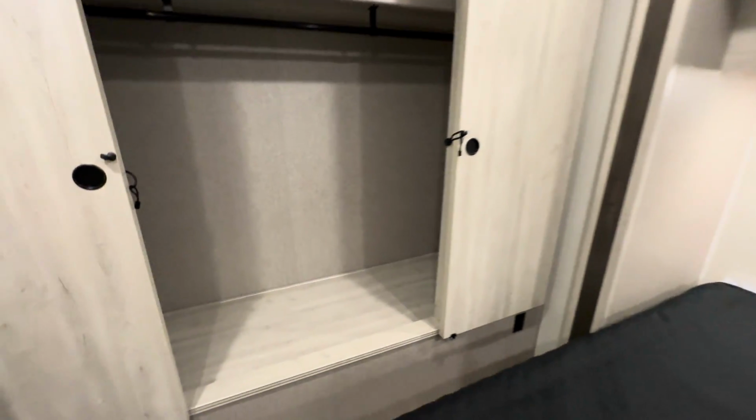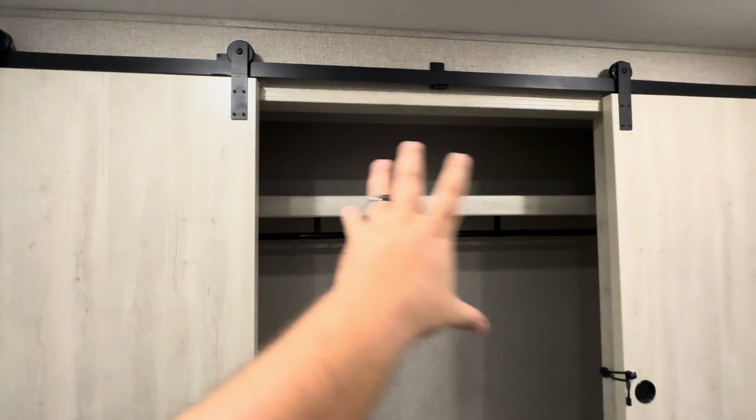And then the closet. Look how fantastic that is. So you got room for days to hang up all your clothing. You also see you got the old overhead cabinetry as well, and kind of the barn style doors that open and close, which is pretty nice as well.